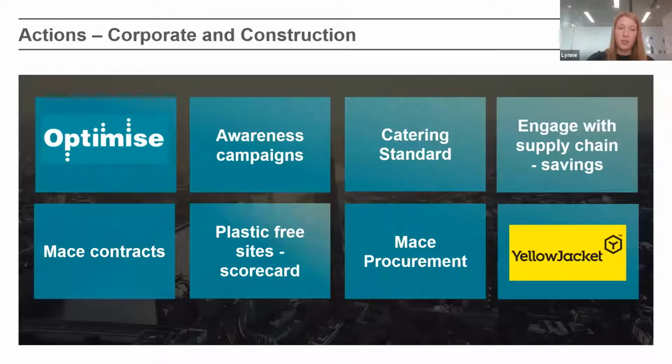So Optimise, I mentioned, is our bespoke reporting system. So making sure that we've got that quality of data each month and it's not just showing as mixed waste. We've got the detail that it's segregated out into plastic. We've got the options for reuse as well as energy recovery and recycling. And we've had a number of awareness campaigns that I've just highlighted.